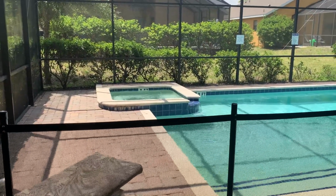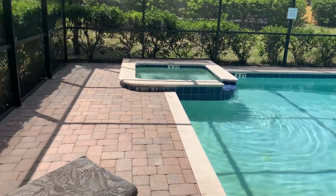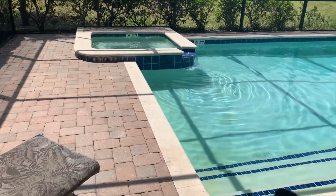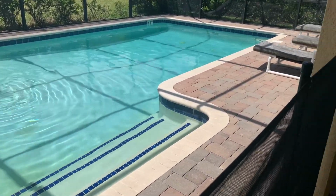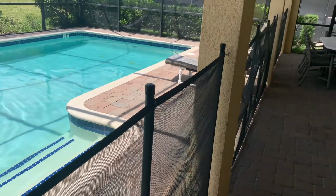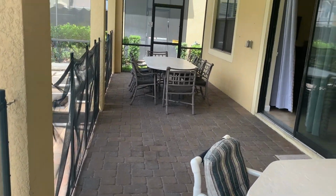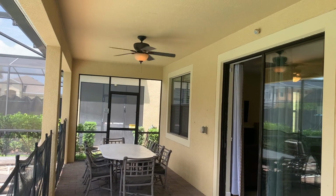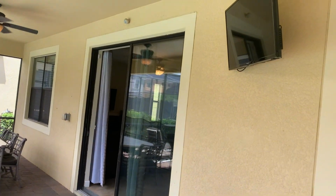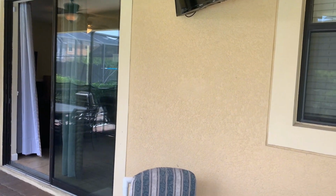As you can see, Florida is all about the outdoor living. We have this block paver surrounding this very large swimming pool. It's oversized compared to many, but with 8 bedrooms you'd want a large swimming pool, of course. We do have this lovely shaded area when you want to retreat from some of those scorching red hot Florida rays.